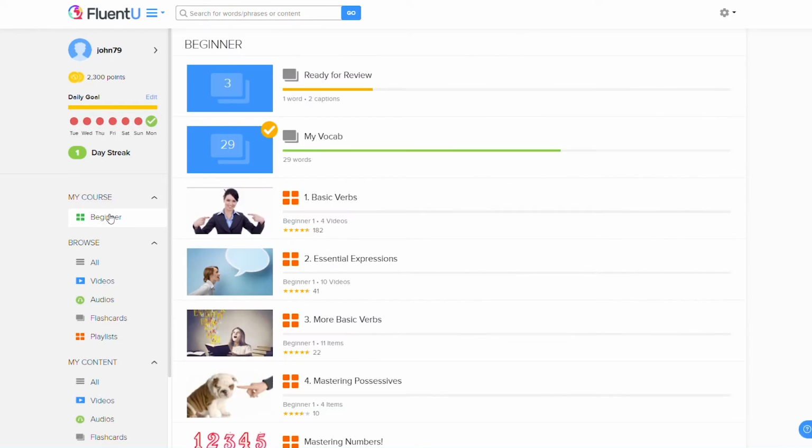So what does this look like from a practical standpoint? Well, when you first sign up, you can choose between beginner, intermediate, or advanced based on your current knowledge. From there, you'll be presented with your course itinerary, which is made up of different modules. Each module covers different topics, grammar principles, and other thematic concepts and is comprised of 3 or 4 lessons. Each lesson within the module is very short. I'm talking 5 to 10 minutes in length.